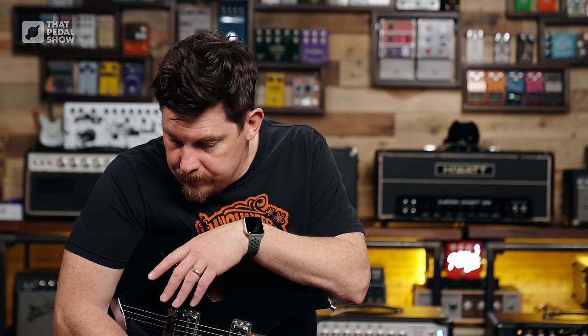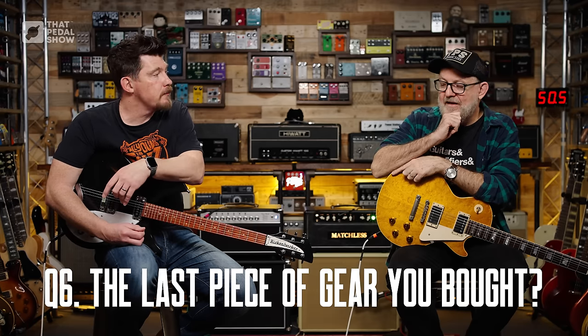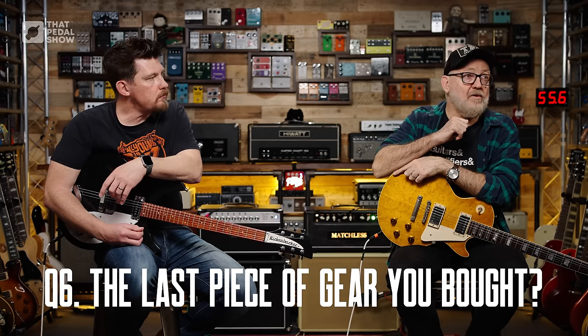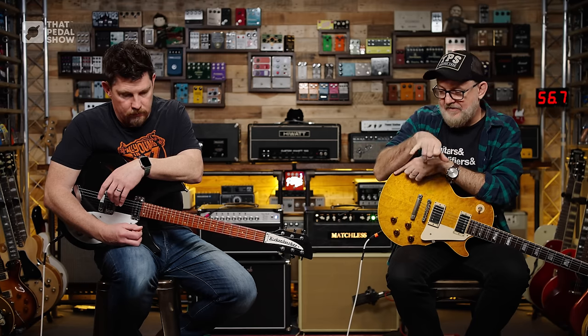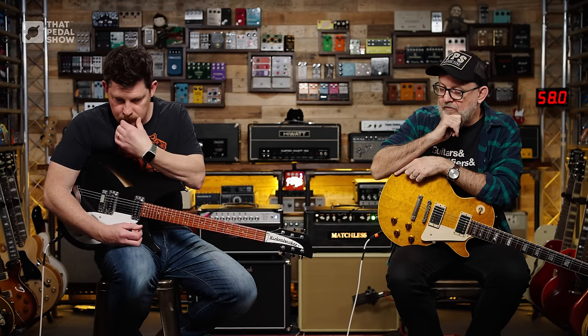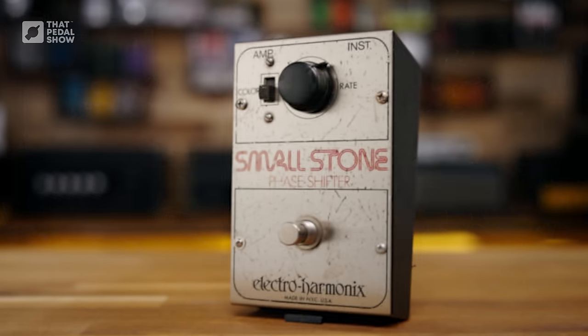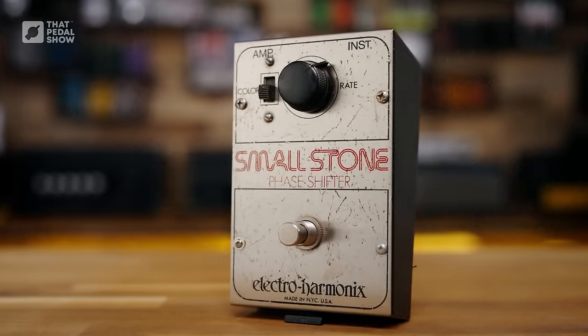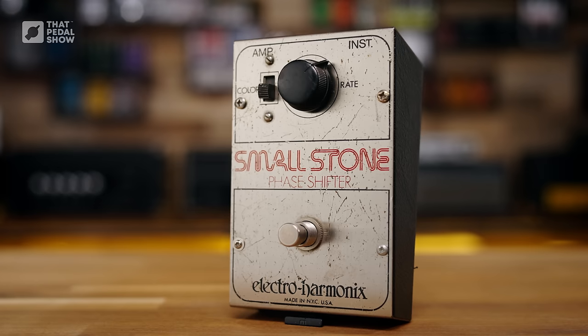Okay, the very last thing you actually bought, Daniel. There's a few things that I've bought, and I can't remember the exact timing, but I'm pretty sure this is the last thing I bought. I've been looking for one of these for years. This is the first issue Small Stone phase shifter from Electro-Harmonix. This is an early 70s or mid-70s version.